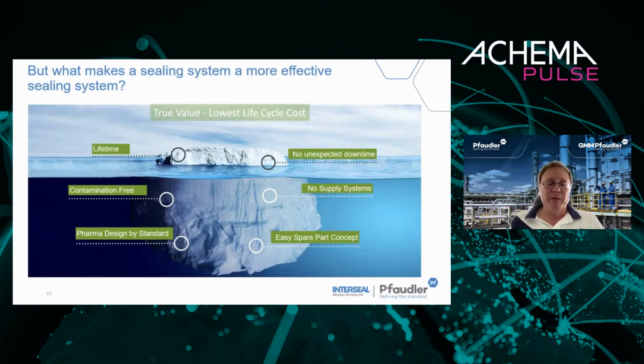If you think about what makes a sealing system valuable, one quickly comes to the conclusion that lifetime and avoidance of unplanned failures are the main cost drivers. A high product quality, which can be achieved by a contamination-free technology, is also an essential aspect that should be taken into account. Cost optimization can be achieved by reducing or eliminating complex supply systems. And last but not least, a smart spare part concept is relevant. Reducing the number of different spare parts and obtaining them from stock as far as possible reduces the value of tied-up capital.